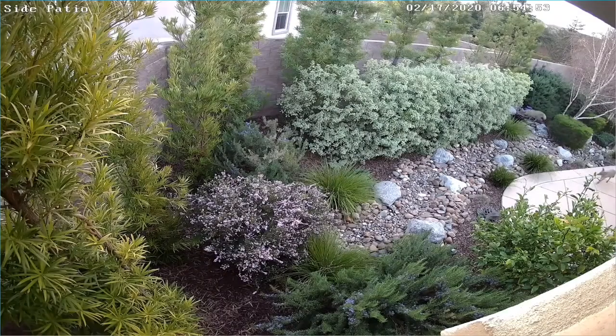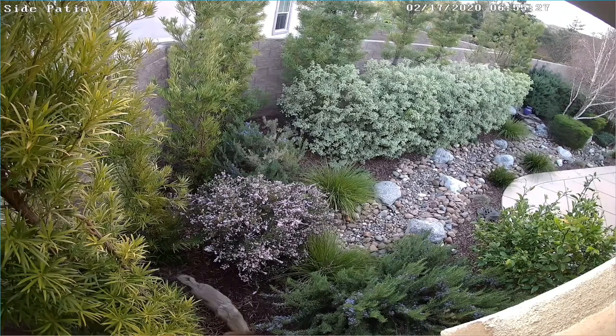A little later, two coyotes came in. One came straight across the concrete and one went across my waterfall at the back and behind the bushes. And they both wound up on the left end of this picture in a moment. And they sniff around where the rabbits have been. And there's a rosemary bush there that they're sniffing around.